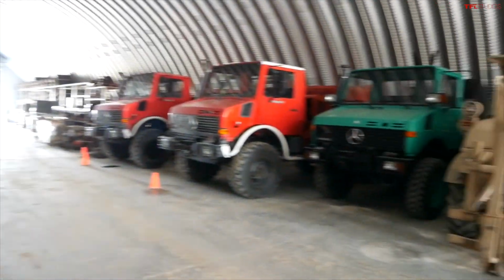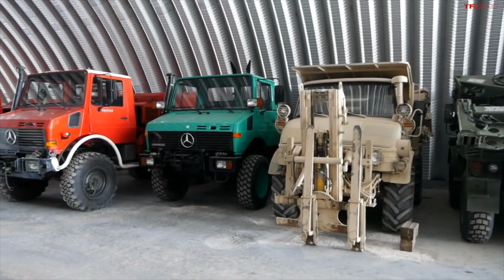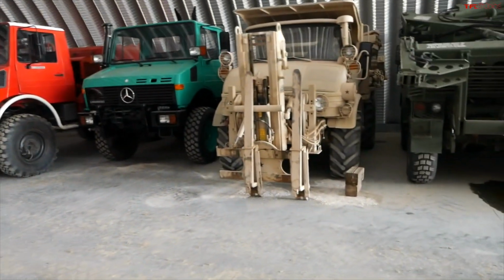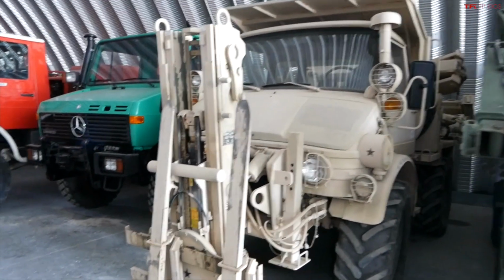Like even that green one, that's the agricultural Mercedes green. That's going to get a front-end loader on it, the big mower attachment on the rear. So that's a full-on working machine, it'll get the same tires that are on his brother right there soon. This is like a forklift slash truck. Yep. I don't know, working machine.